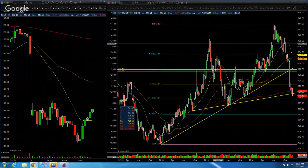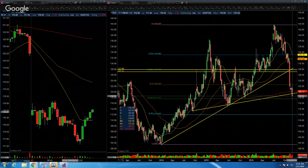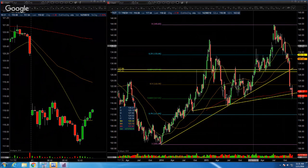Dump right before the pump. Yeah, I mean, that's what these guys do, and everyone's buying the dip. You got to get into the TLT. It's cheap down here. No, it's cheap at 100, actually. That's, looks like it's going to 90.